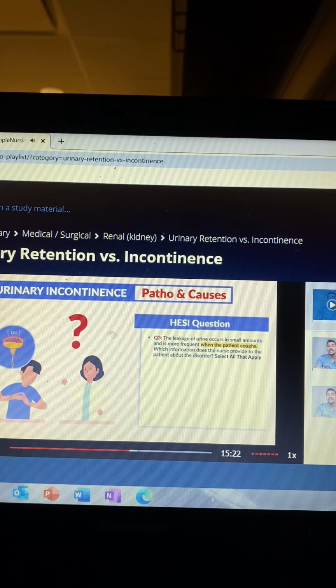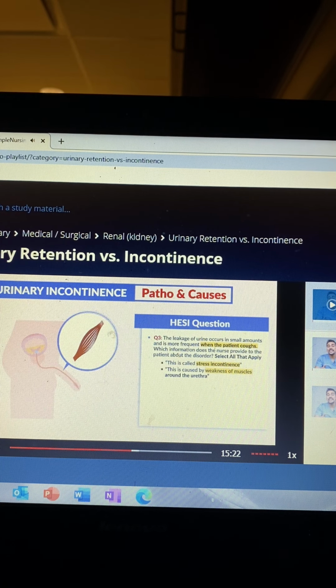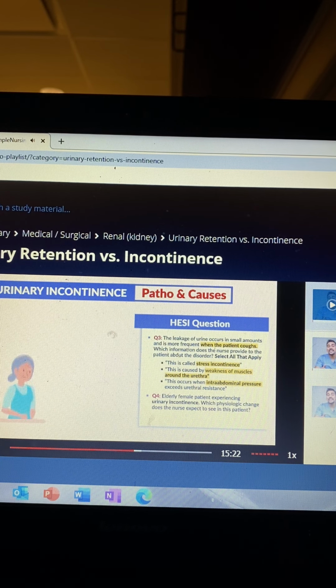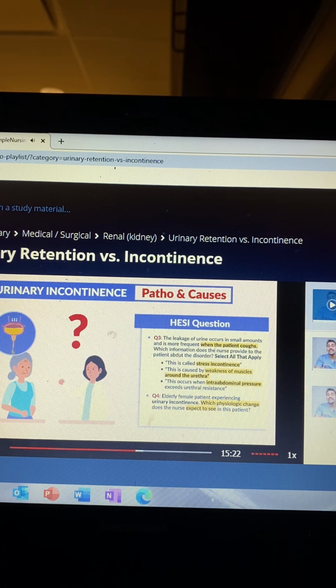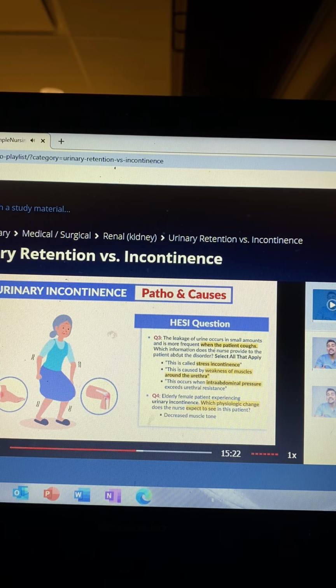So let the question help you here. The key term here is when the patient coughs. So this is called stress incontinence, and this is caused by weakness of muscles around the urethra, and this occurs when intra-abdominal pressure exceeds the urethral resistance. Now, the last question, an elderly female patient experiencing urinary incontinence, which physiological change does the nurse expect to see in the patient? And the answer is decreased muscle tone.